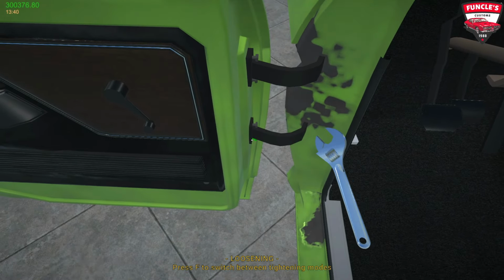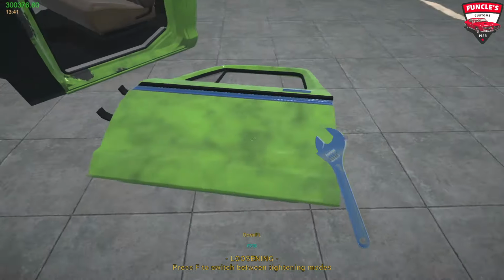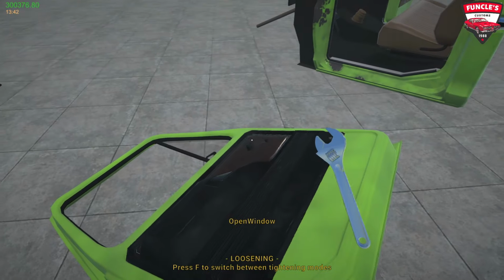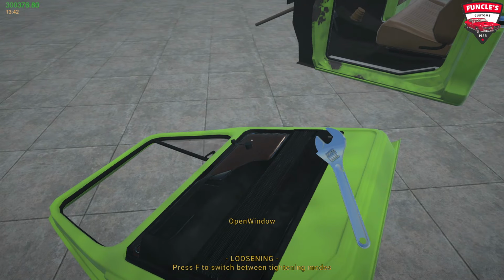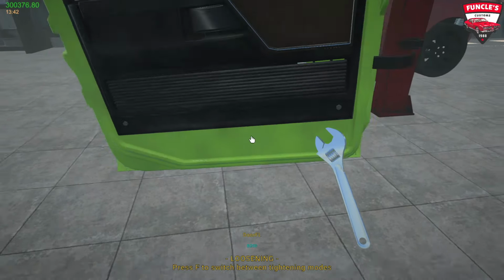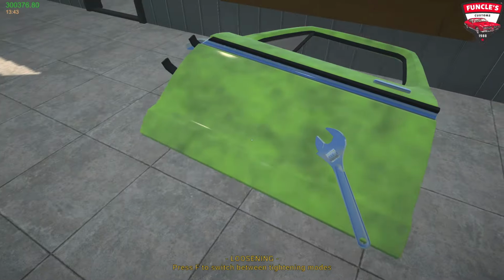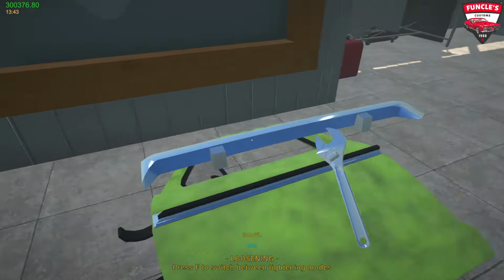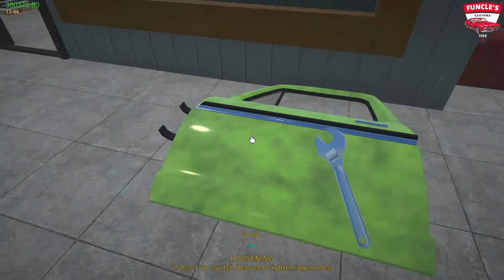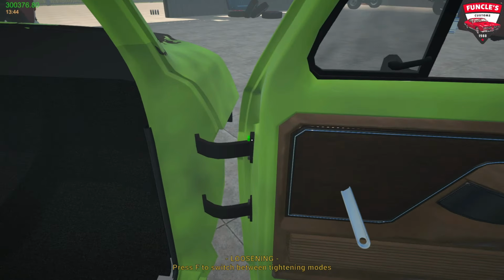That way I'm going to be able to investigate all of the parts and see what is good, what is bad. So I don't think this window winder works in this door. No, it actually does. So that is a good sign. Alright, so let's put the door to one side. We'll put the parts over here. This is Cyclone's bumper. We need to just pop it over there. Alright, and then let's take the other side's door off as well.